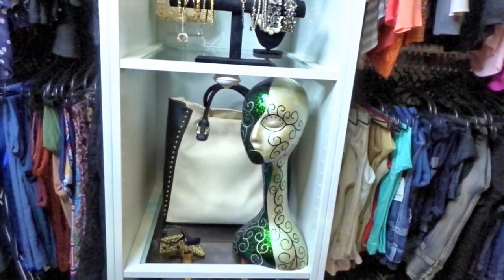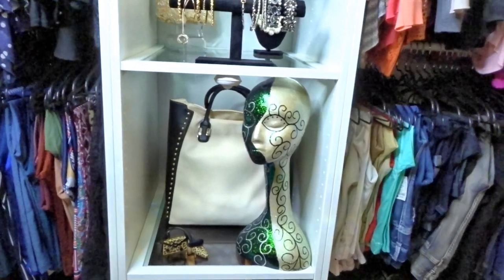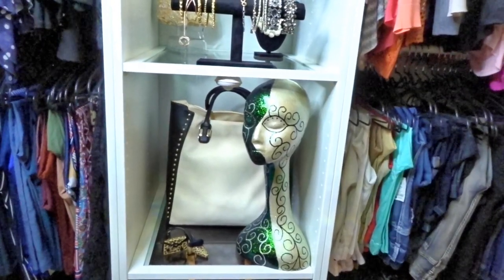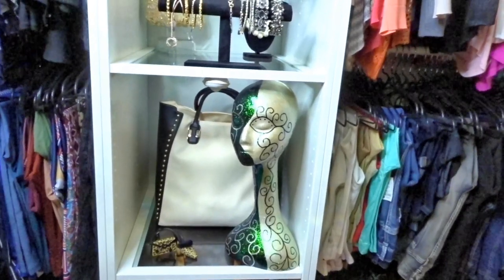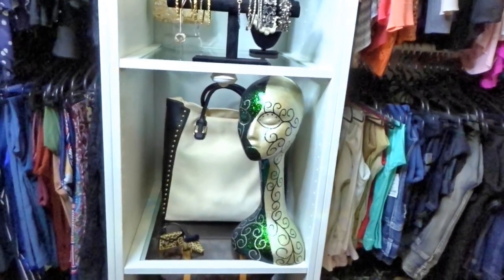There is a wig head. I got rid of all of the other ones because they were plain, but I thought she was so cute, so I just kind of left her here in the room, at least for a little bit. My taste is ever evolving.